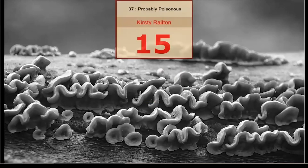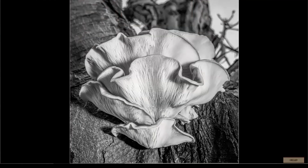Kirsty Railton. Right. The areas that are of no interest to the photographer pleasantly softened out of focus. They are not of a shape that particularly interferes with the main subject. 18 marks.